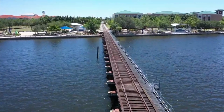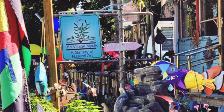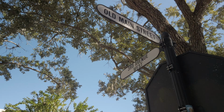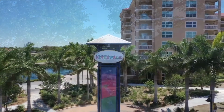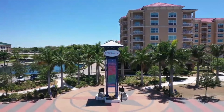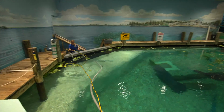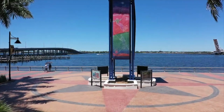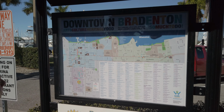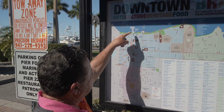Really where our future is, where our growth is, is this urban core redevelopment that we've been going through for 15 years. Now you have a community that's called Village of the Arts. We also have Old Main Street. We have a theater along the 1.5-mile river walk that now exists. The Bishop Museum. So a lot of amenities when visitors come here and it may be a rainy day or they get premature sunburn, they just come 20 minutes into downtown Bradenton. There's so much to do, they can spend the whole day here.